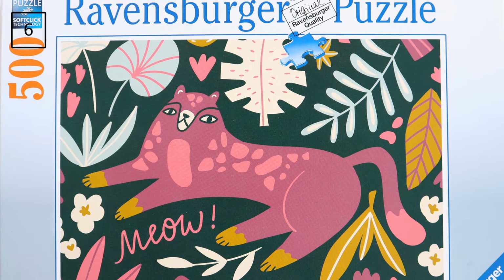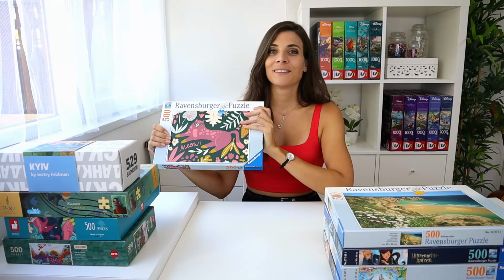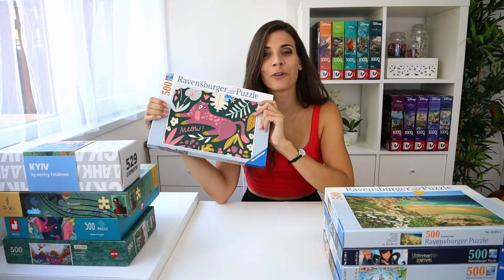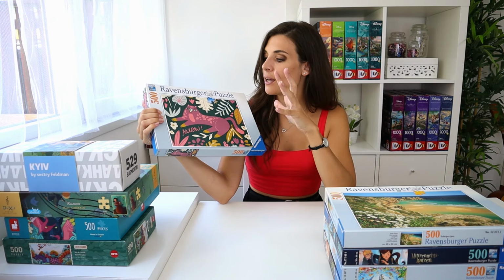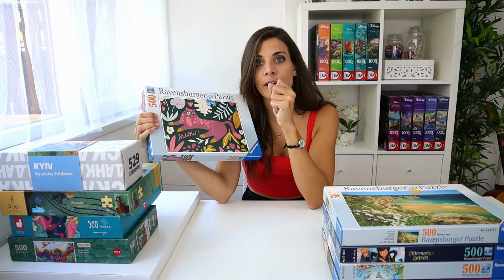The next puzzle is a 500-piece puzzle by Ravensburger, and the title of this one is Trendy. I got this puzzle from Carolina, and honestly, I did not look forward to doing it. My time prediction for this puzzle was 1 hour and 25 minutes because it's just one thing I've learned with illustrations like that, there is no gradient.